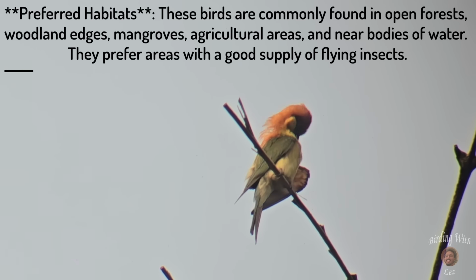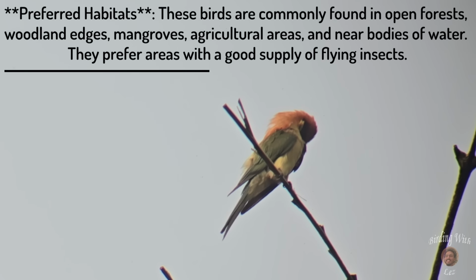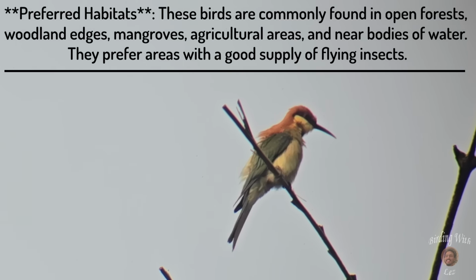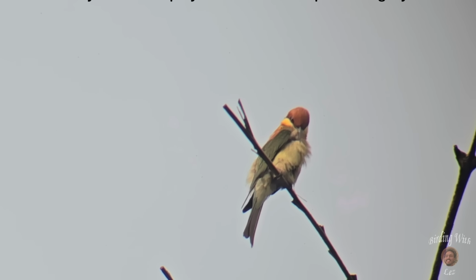Preferred habitats. These birds are commonly found in open forests, woodland edges, mangroves, agricultural areas, and near bodies of water. They prefer areas with a good supply of flying insects.